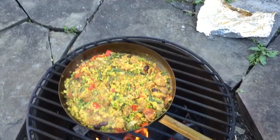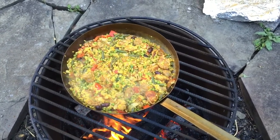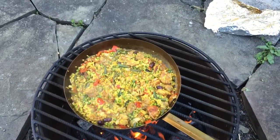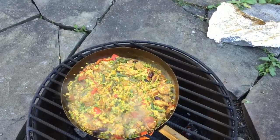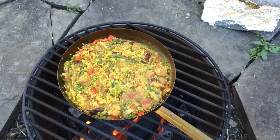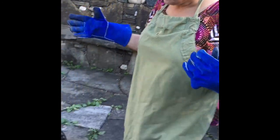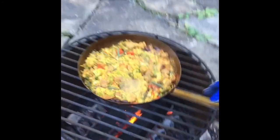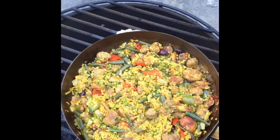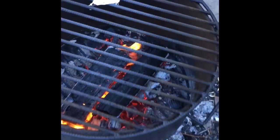So the rice has absorbed most of the liquid, and now we're just trying to get that crusty bit that supposedly is just so lovely, and I have experienced it's beautiful. So let's see, cooking with fire on Salt Spring Island. Okay, it's actually done. It's kind of crisping up on the bottom, and if we leave it any longer, it's going to burn. But you can see it there. It's gorgeous. It's beautiful. And we're taking it off, and we're going to let it rest. And this you can just put straight onto the table.